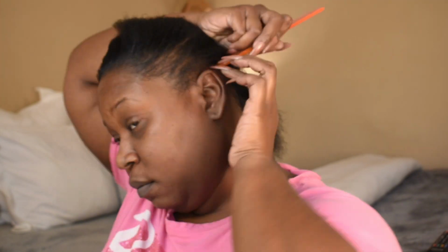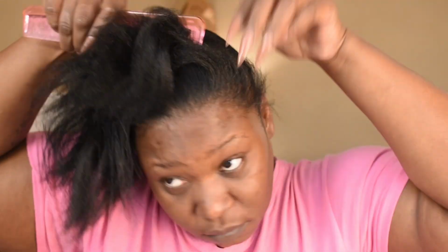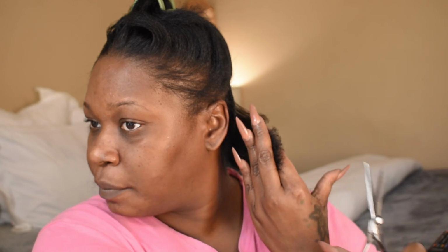All right, once we're all blow dried out, I'm going to go in for this little dusting type of trim. Again, I didn't take off as much hair as I needed to. My hair, I really needed to go down to a pixie cut, but I don't like short hair that much. So I'm going to try and take off a lot of the split ends, but I'm kind of basing the length.